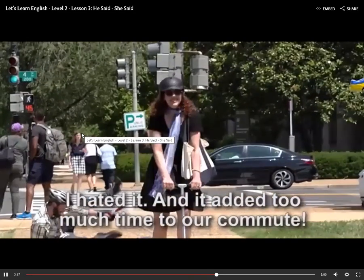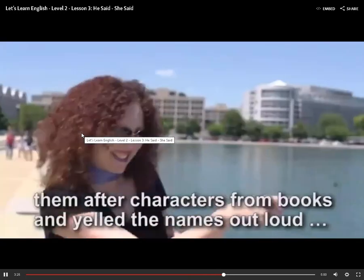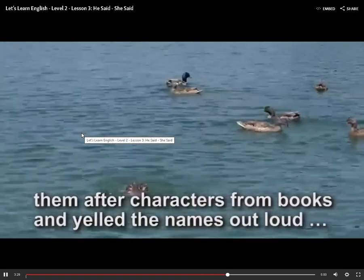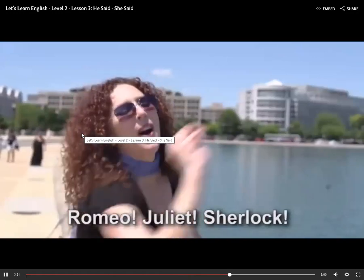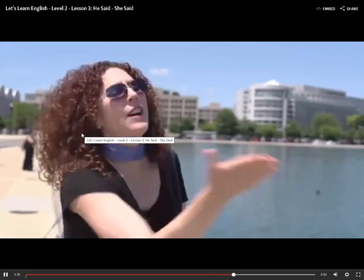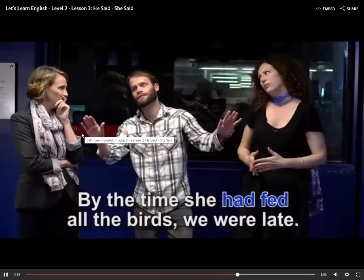Then Anna stopped by a pond to feed the birds. She had named them after characters from books and yelled the names out loud. Romeo, Juliet, Sherlock. By the time she had fed all the birds, we were late.